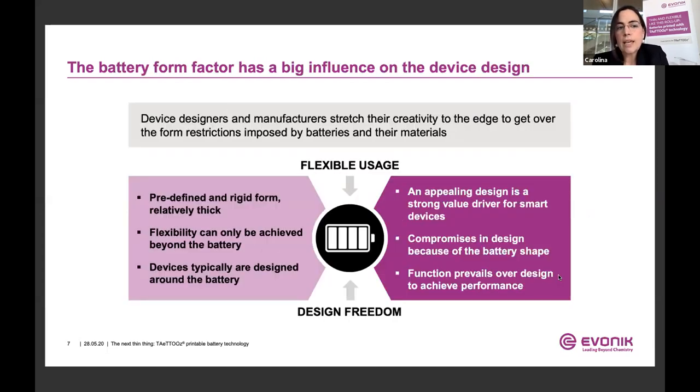So to make this communication active, the battery has a very big influence. And the form factor of the battery, when we look at today's smart devices, still has a big influence on the device design. So device designers and manufacturers stretch their creativity to the edge to get over the form restrictions imposed by batteries and their materials. The pre-designed and rigid form of relatively thick existing solutions means that flexibility, true flexibility, can only be achieved beyond the borders of the battery. And so we see the device design typically made around these predefined forms.